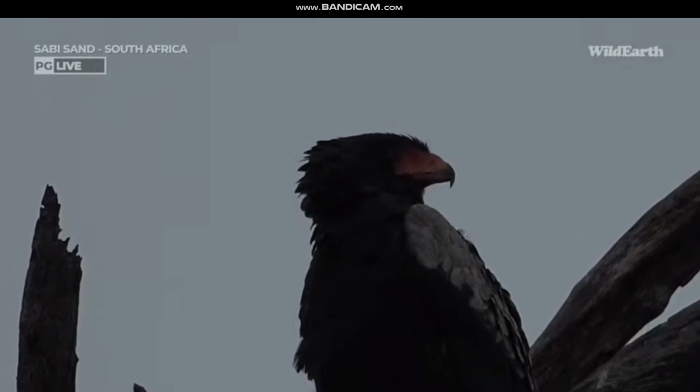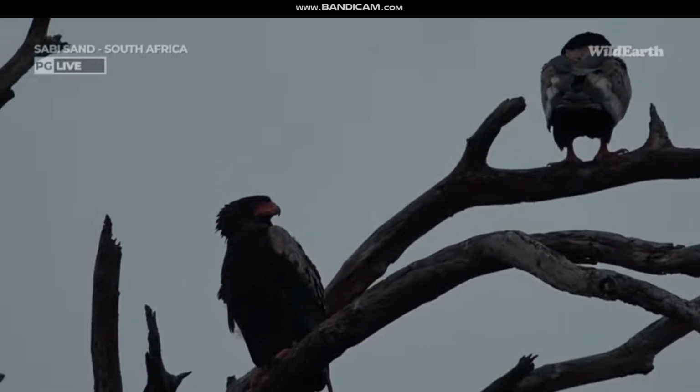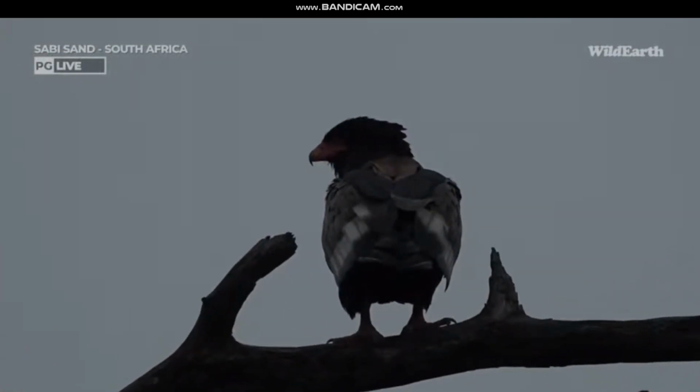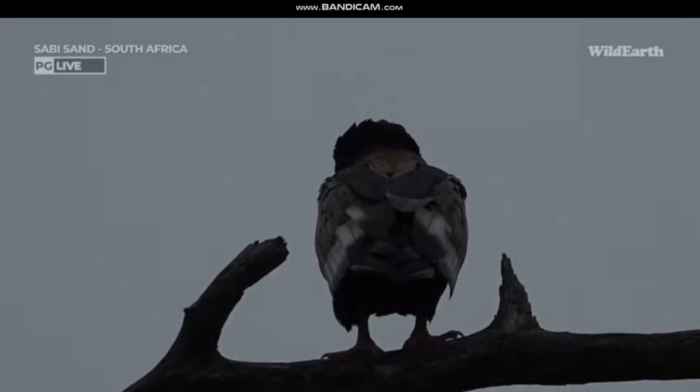The female is slightly above him and off to the right, which we can tell by looking at the wing bars. If you can see on the female, you can just see her rump there. You can see that white towards the tips of the wings. The male has the black base to the wings whilst they're sitting, and that is the female. And you can see that in flight.